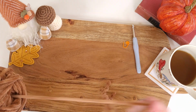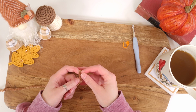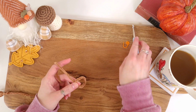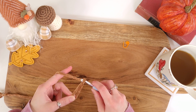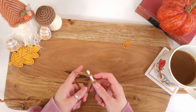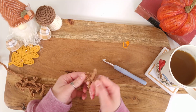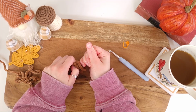So this is, of course, the first time I'm trying this pattern and this yarn. And like most amigurumi, it starts off with a magic circle. And I had heard that there can be some possible trials and tribulations when it comes to making a magic ring, or more so pulling it taut. And oh boy, did I ever. Let's just say the struggle was real.